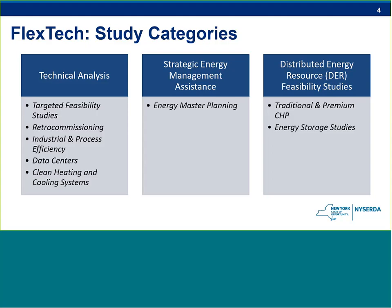Premium CHP studies that evaluate the site-specific technical and economic feasibility of installing a gas-fired CHP system coupled with other distributed energy resource feasibility studies. The intent is to evaluate optimized or integrated solutions that capitalize on advances in technology, control analytics, and deliver on-site power with resiliency benefits. And energy storage studies that examine and size distributed energy storage systems.